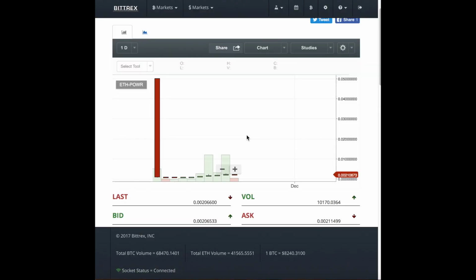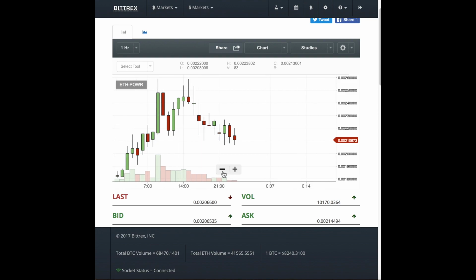Okay guys, let's get right into the charts. Power Ledger actually just released its ICO around October, I believe. So especially with a young coin like this, you're not really going to have a very reliable day chart. So what I do is look at the 1 hour chart to see short-term movements.